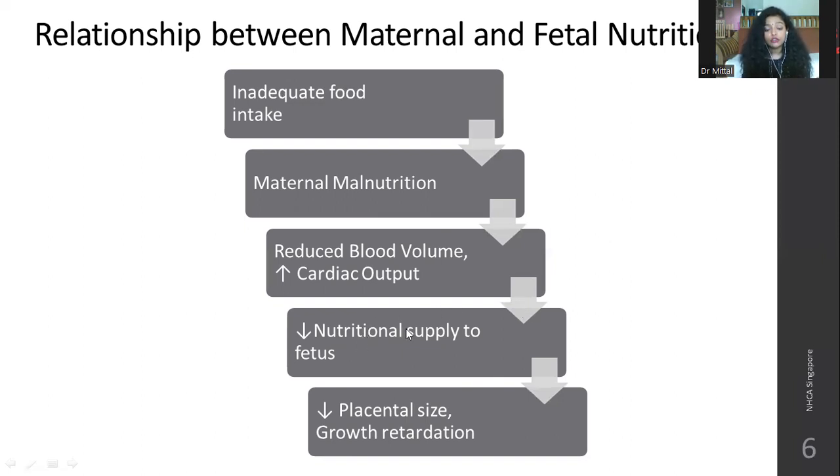So because of the reduced nutritional supply to the growing fetus, placental size will be decreasing. And along with that, growth retardation can take place in the growing fetus as well. So this is how inadequate dietary intake or inadequate food intake of the mother can impact the health of the child. For any international standards, you have to follow FAO, the Food and Agriculture Organization.